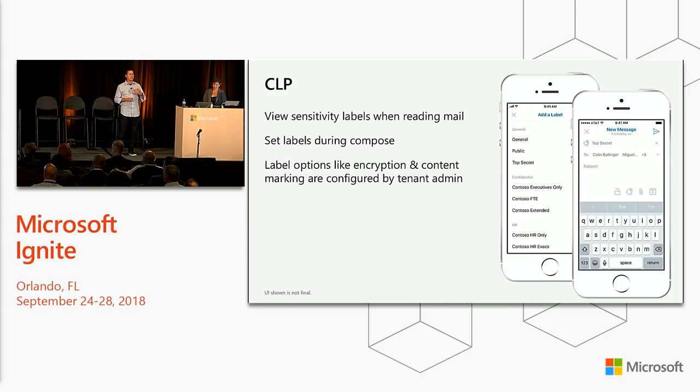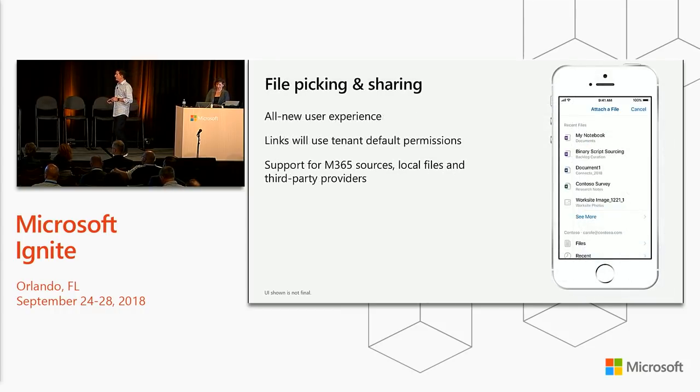We'll support, of course, the IT admin or tenant defaults that will be pre-populated. So if you've set a certain level of labeling or protection based on your tenant data, that will be pre-populated and shown to the user as they're composing mail. If you allow users to set that label, we'll also have a simple experience right during the compose experience to allow users to do that.